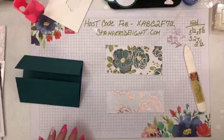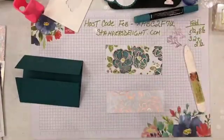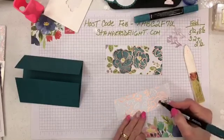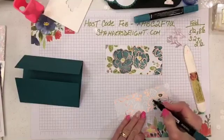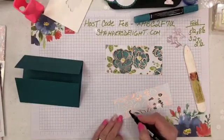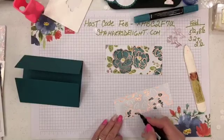Just a smidge. Those are my technical terms. Anybody that knows me knows I'm not technical. Okay, I'm going to do some real quick coloring with the Pretty and Peacock. And this is to show you, see, go right over that foil embossed. The color doesn't stick to that.